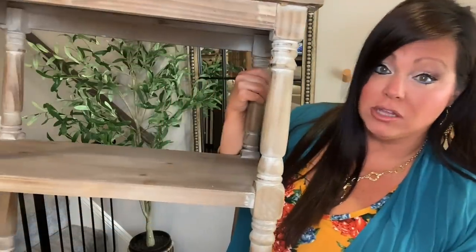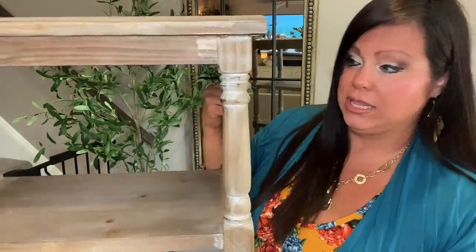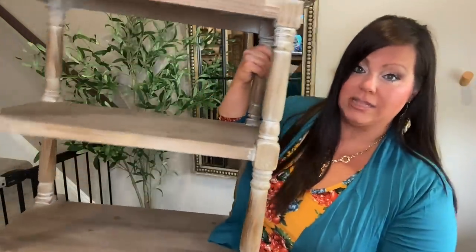Next up, I'm adding this cute wood table. I found this at Home Goods years ago, but I've also seen similar ones, almost identical to this, on Amazon. So I'll try to link that below if you like this little table.